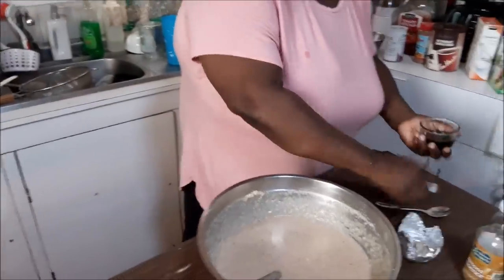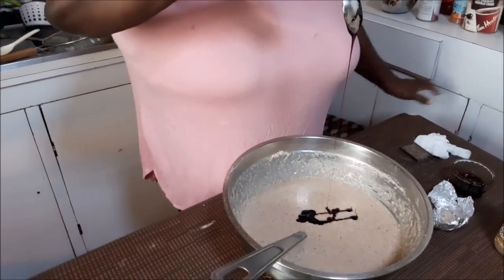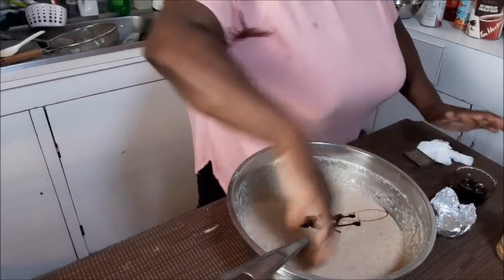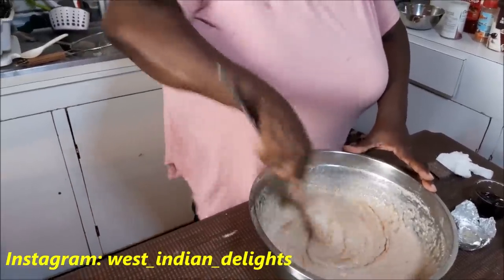And I'm going to add right here one teaspoon of my burnt sugar, or if you don't have this, you could put a little molasses, to deal with the color there. So we are stirring this up.